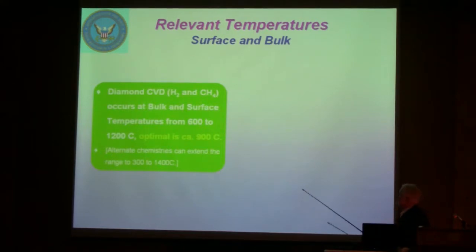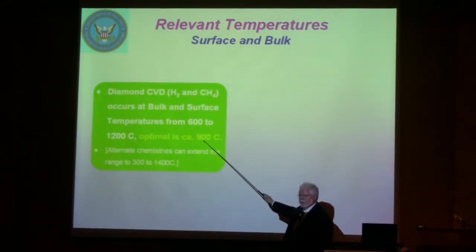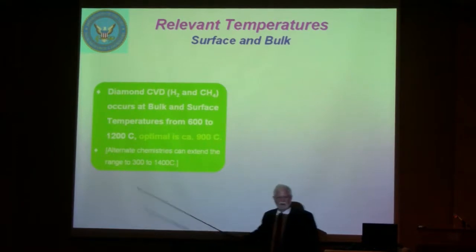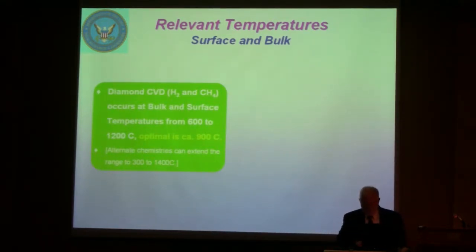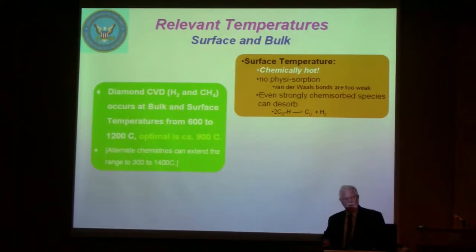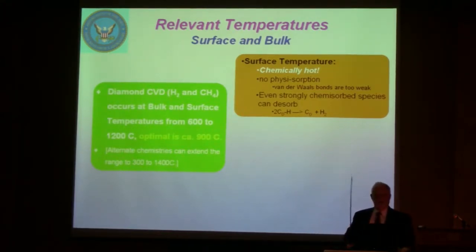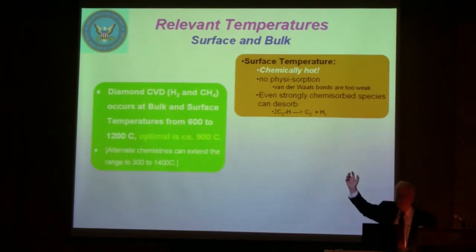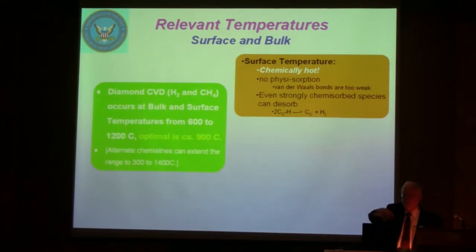So what are the important temperatures of diamond? Well, we're growing diamond at about 900 degrees C, or typically 600 to 1200, and you can even extend the range to maybe 300 to 1400 for those extreme ranges. What do those temperatures really mean in chemistry? Well, the surface at 900 degrees C is a funny thing. It's hot. Any molecule that comes down on that surface will not stick around unless it forms a chemical bond. Physically adsorbed molecules back off into the gas phase real quick. And even the carbon-carbon or carbon-hydrogen bond, which is amongst the stronger chemical bonds, can be broken at 900 degrees C, slowly, but they can be broken. So we have to have essentially a direct mechanism reaction.